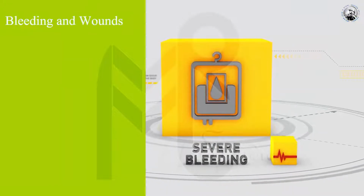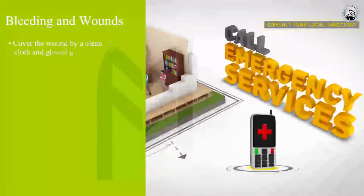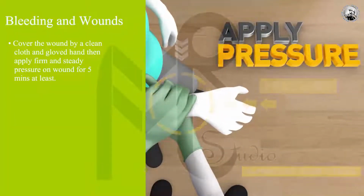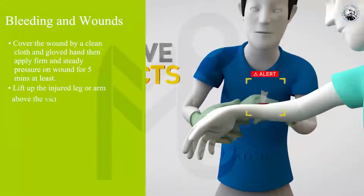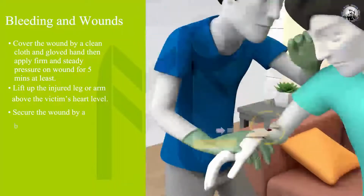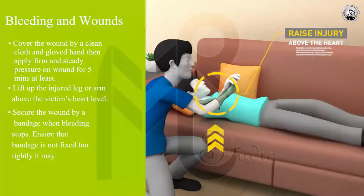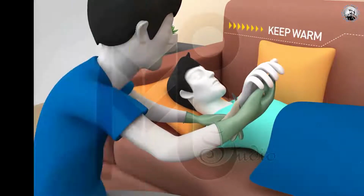Bleeding and wounds. Cover the wound with a clean cloth and a gloved hand. Then apply firm and steady pressure on the wound for at least 5 minutes. Lift up the injured leg or arm above the victim's heart level. Secure the wound with a bandage when bleeding stops. Ensure that the bandage is not fixed too tightly, as it may stop the blood circulation. Check the victim for shock.